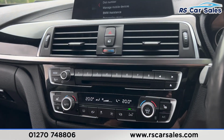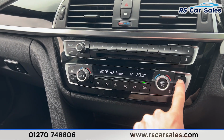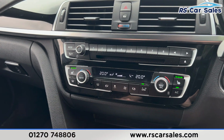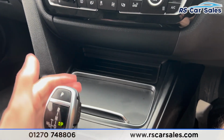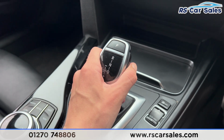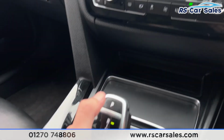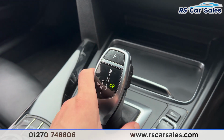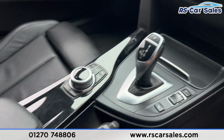Now moving further down, you then find the dual zone climate control, we have the ice-cold air conditioning and the heated seats as well either side, all working as they should do. We then have the cup holders underneath there, automatic gearbox with the different drive modes. Putting the car into reverse, you'll find the front and rear parking sensors. We also have the park button just there, manual handbrake, and finally the leather armrest here in the centre.